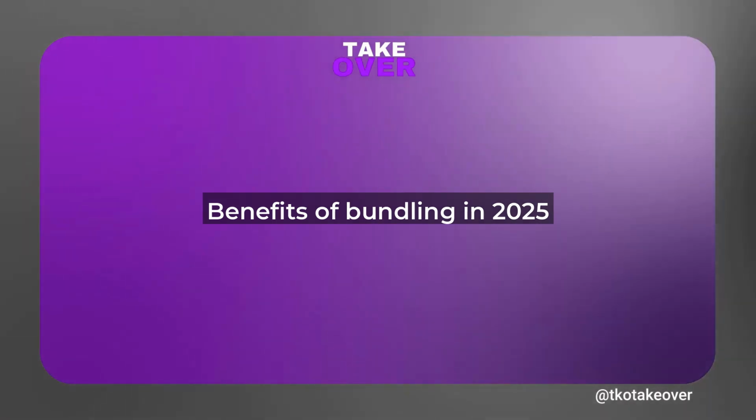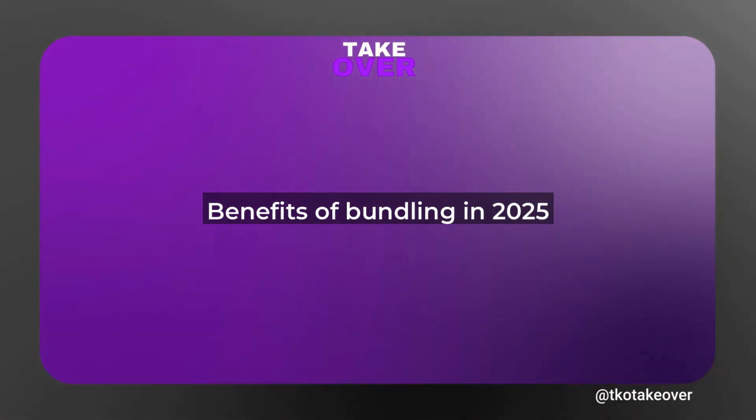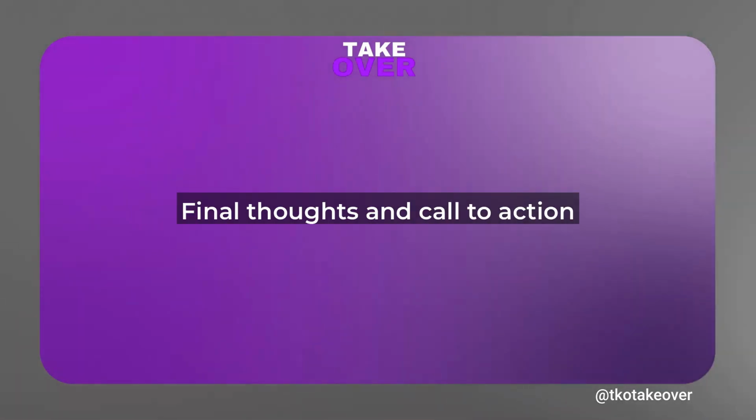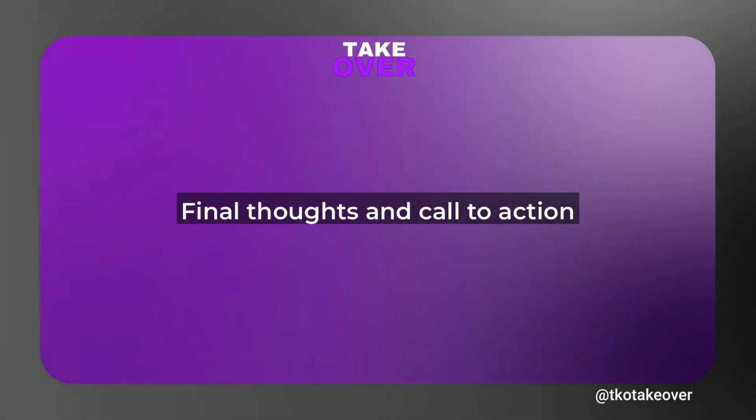Wrapping this up, bundling on Mercari is a fantastic way to stand out in a crowded marketplace and increase your earnings. Give it a try on your next sale and see the difference.